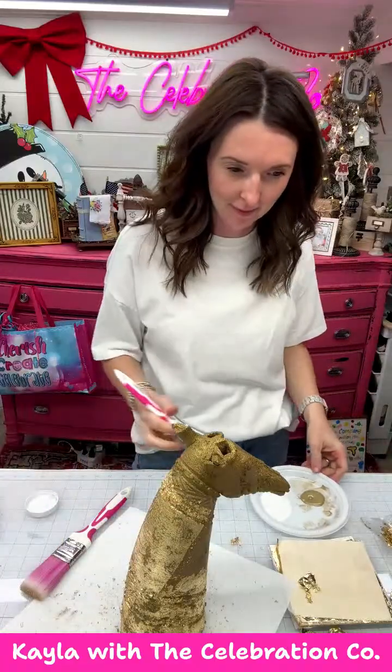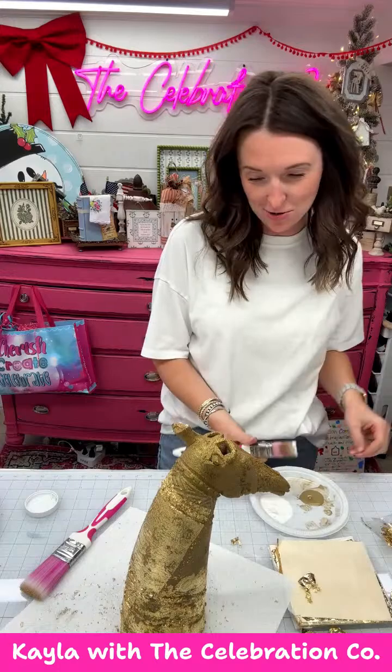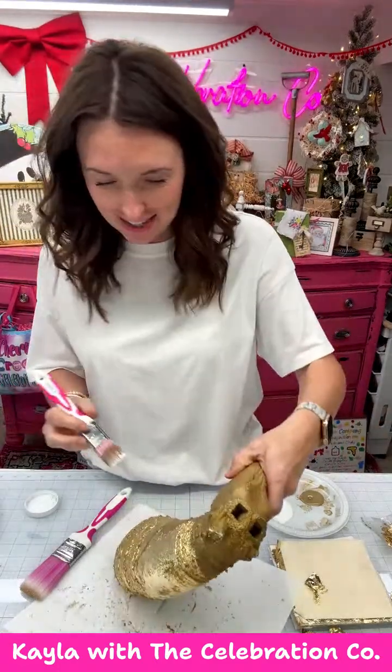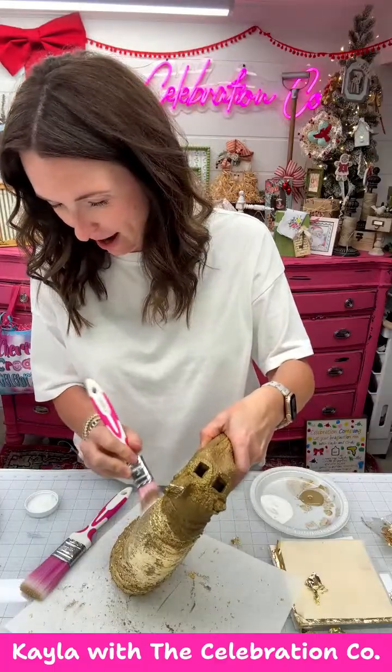Okay. I'm getting excited. I think, Terry, I think it's a giraffe. I think it's a giraffe. It does sort of look like an anteater, though. But I think it's a giraffe.